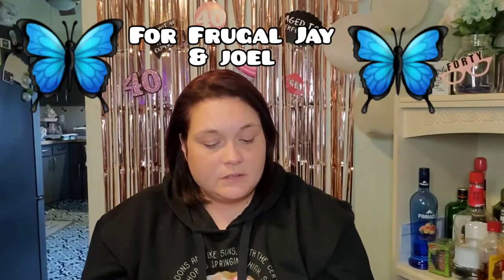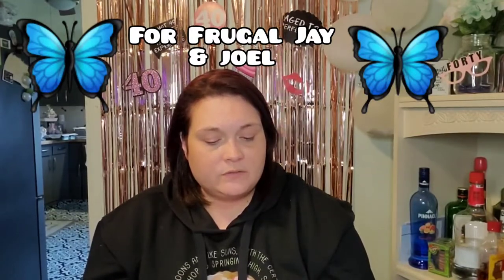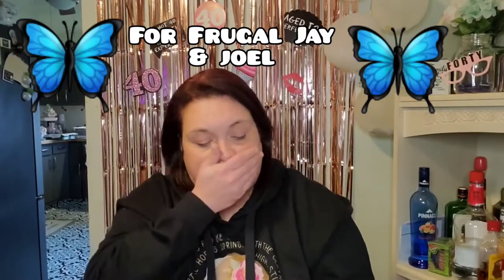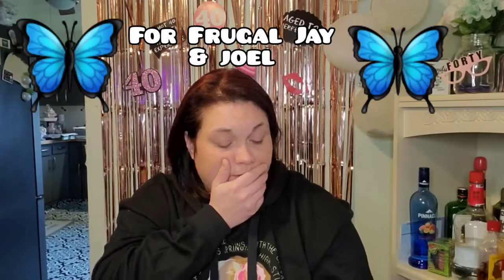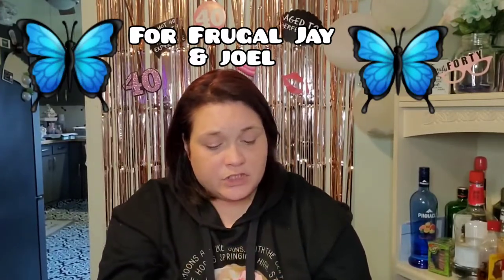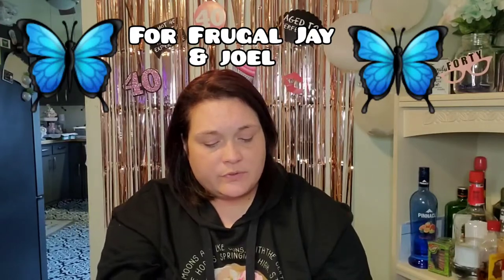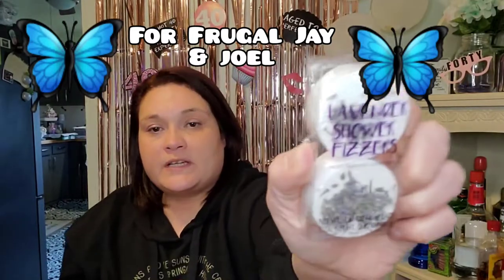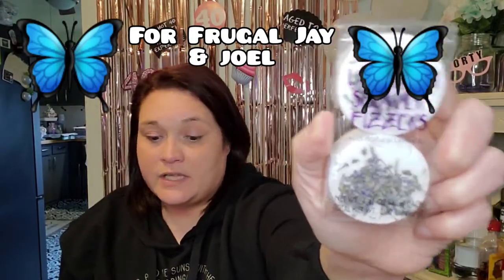And then they had these really cute little lavender shower fizzes with natural lavender in them. It says 1.41 ounces each is the weight. This is by Greenbrier. Wet tablet under the running shower water. Place on the shower floor in the corner away from direct spray of water. As the fizzer is sprinkled with water, the fragrance releases into the steam. You can smell these through the package. They do smell really good, and I don't even like lavender all that much.